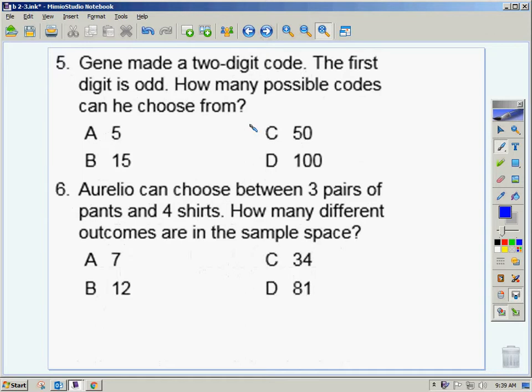Number 5. Gene made a 2-digit code. The first digit is odd. How many possible codes can he choose from? Well, since he's making a 2-digit code, we have the numbers 0 through 9. In other words, there's a total of 10 numbers to pick from. If the first digit is odd, how many of those 10 numbers are odd? 5 of them. So there's 5 possibilities for the first one.